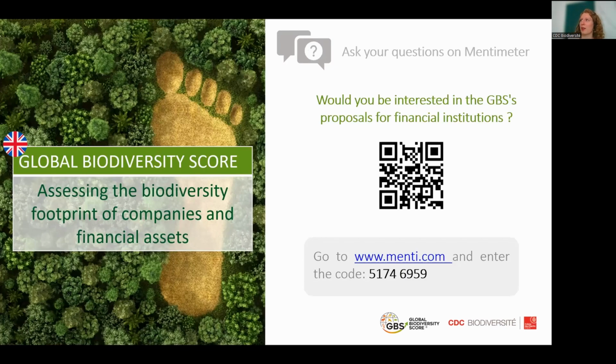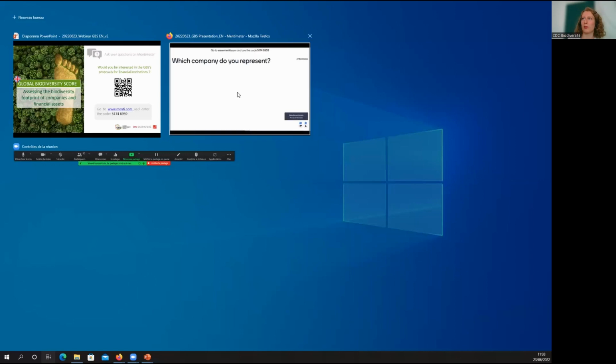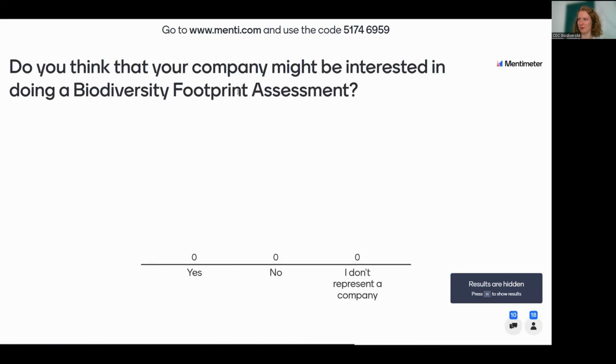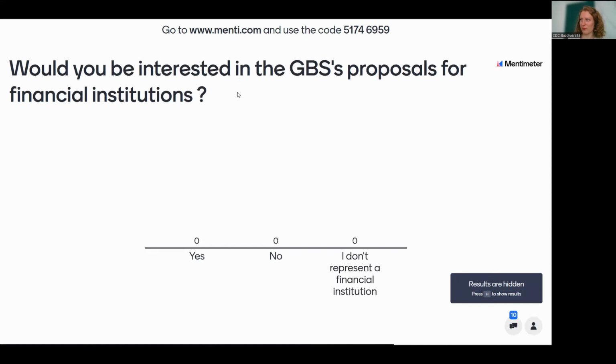So now coming back to the Menti, would you be interested in the GBS proposals for financial institutions? I'm going back to it. So remember to give us the name of your company or your financial institution.